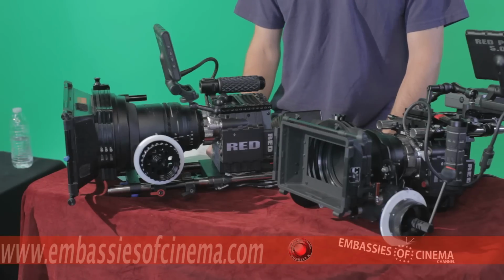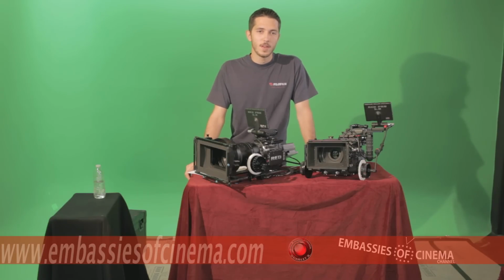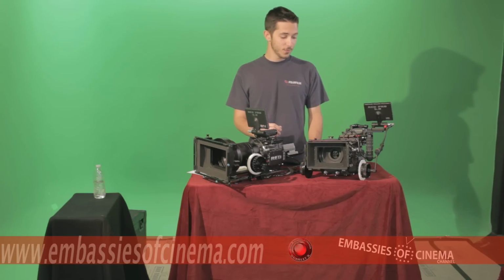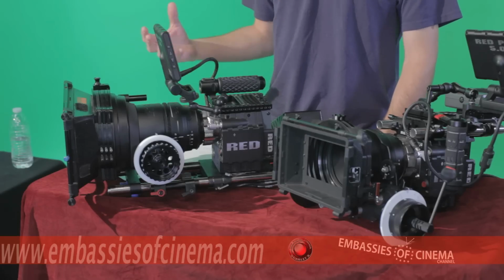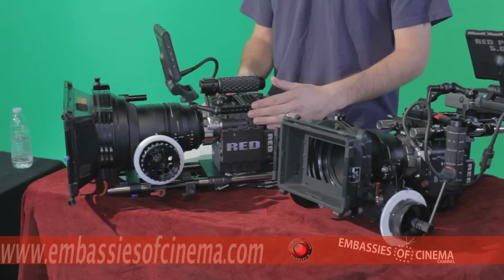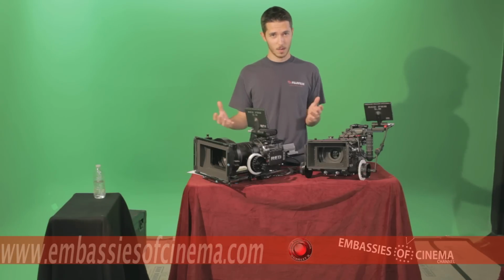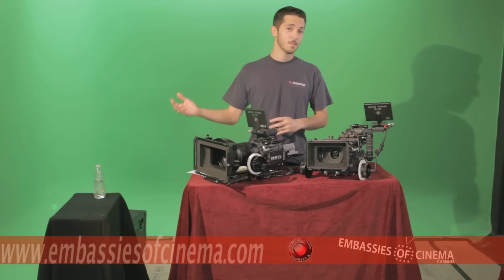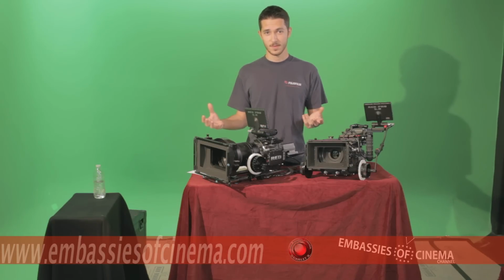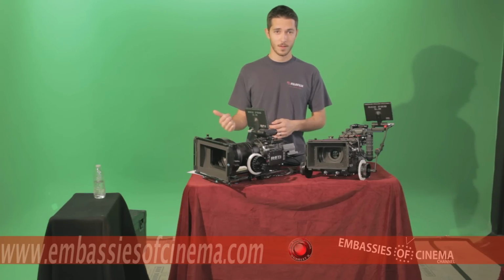I think, if you want to shoot Red or Epic, but it may not be quite in the budget, the Scarlet is the perfect solution for several reasons. The first one being the sensor is the same. So you have access to almost the same resolution. The Scarlet shoots 4K up to 30 frames per second. The Epic shoots 5K. So it's a great B camera to the Epic, or it's geared up to shoot a feature film all on its own. You have access to the same dynamic range. You have 13 stops of native latitude, or up to 18 stops with Red's new high dynamic range technology called HDRX.